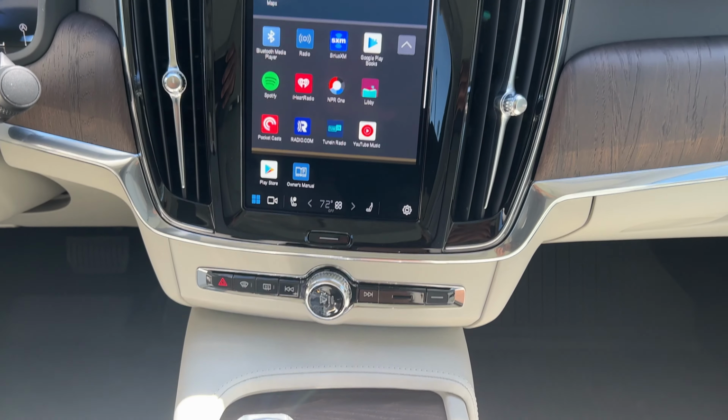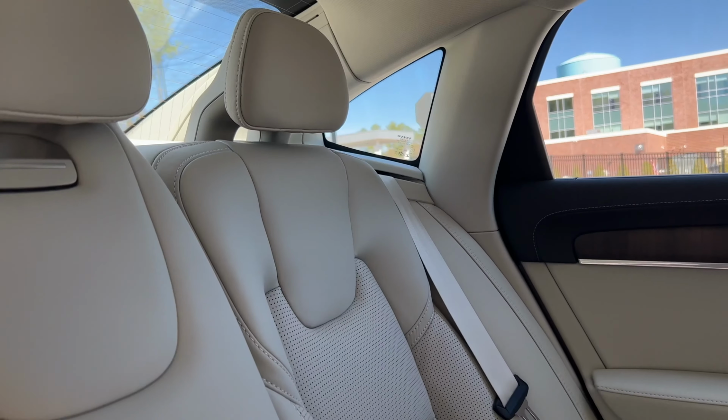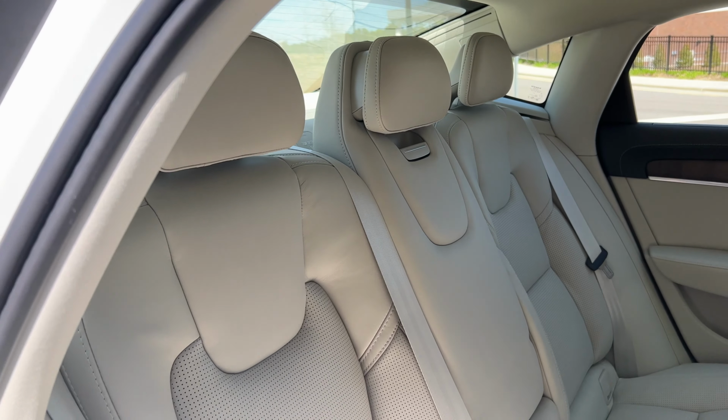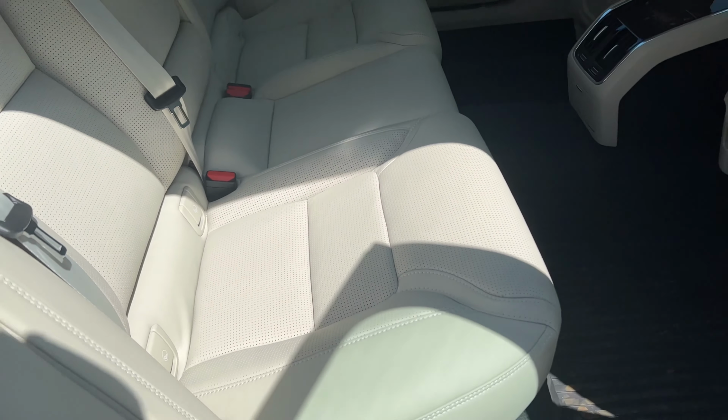Still a lot of money, and you're still stuck with the four-cylinder engine. I mean, a naturally aspirated V6 can almost replicate this type of fuel economy. It's not that unbelievable, right? So that's my cons with the drivetrain, the price, etc.